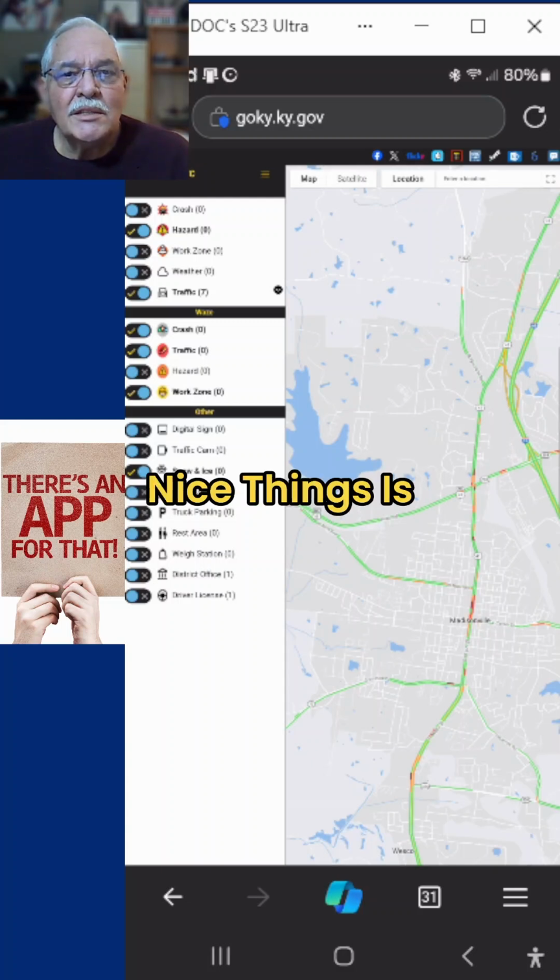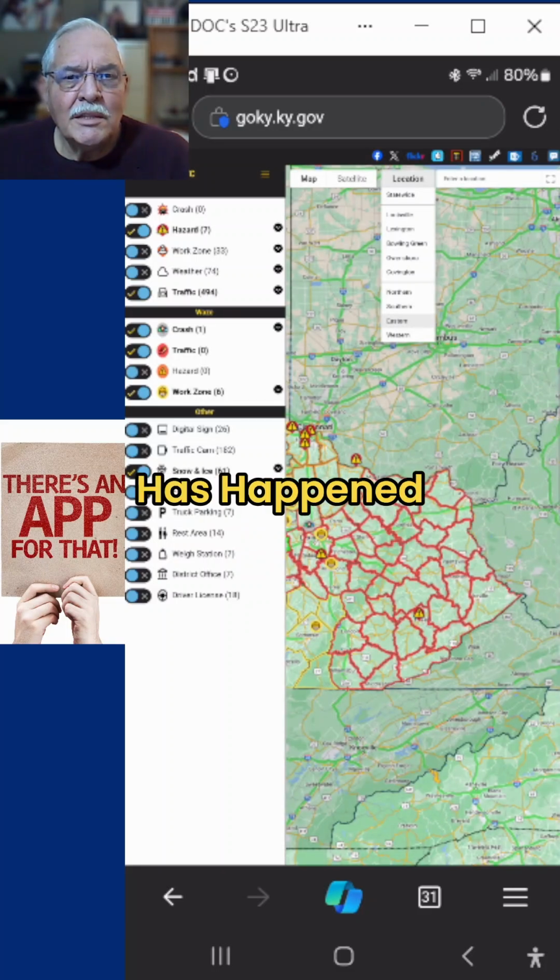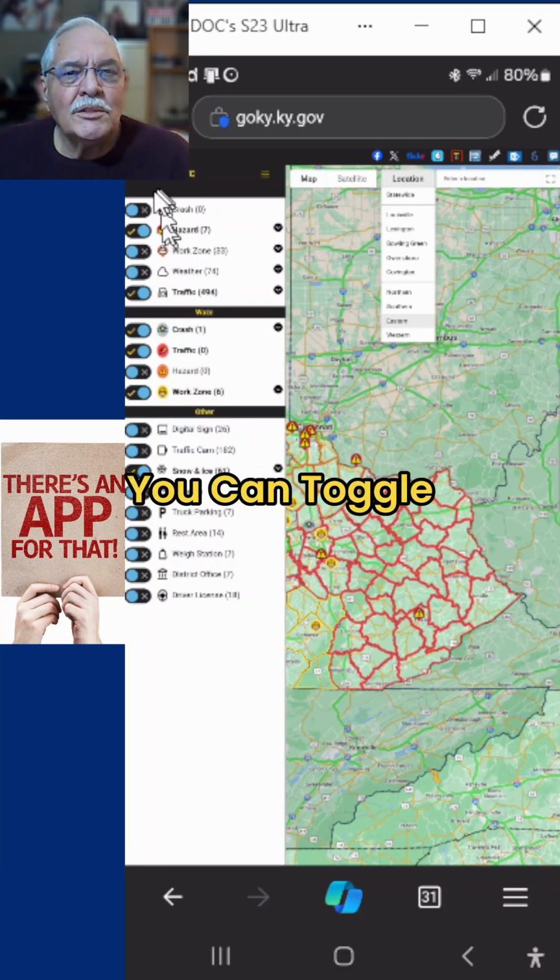One of the nice things is it does automatically zoom the map to center on where you live, and then you can drill out. So if you're planning a trip to, for instance, eastern Kentucky, where the flooding has happened recently, you can drill in and you can see, and the legend will tell you whether or not they're out plowing, whether the roads are iffy. You can see the information sign. And of course you can toggle on all of these various features. A lot of them that I've got turned on.